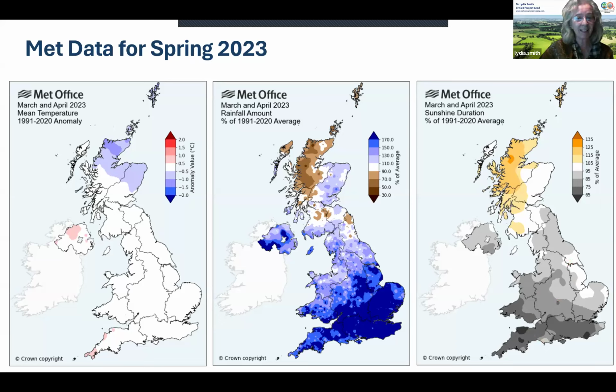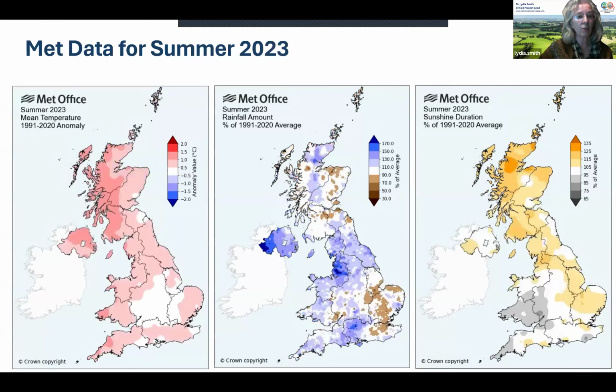I flagged that up because I think it's important to see whether these new systems will cope under these very different situations, but also to get a feel for what are the different factors that might affect those outcomes.